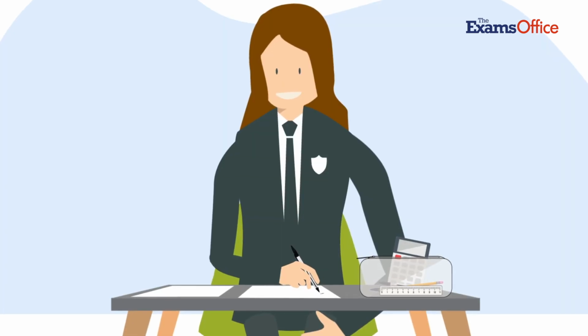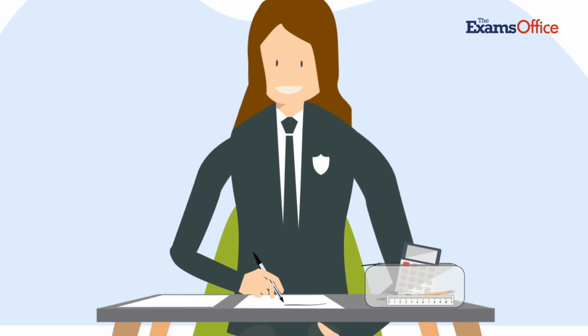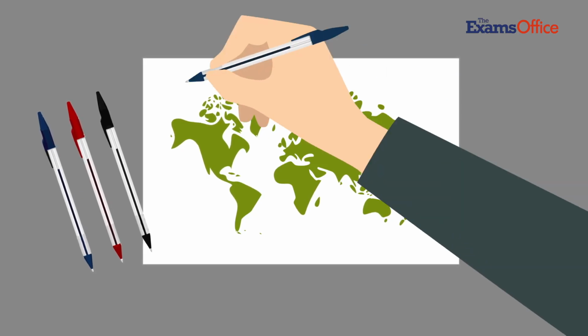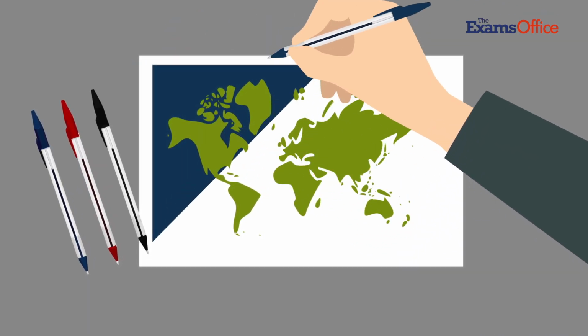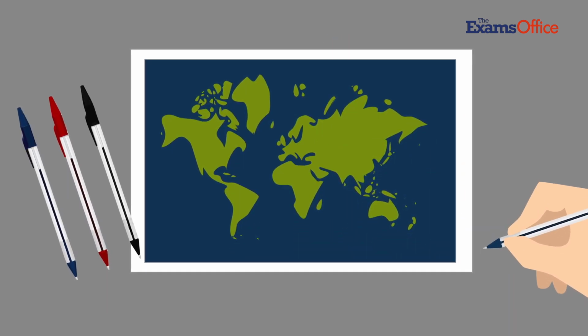You must write clearly and in black ink. Coloured pencils or inks may only be used for diagrams, maps, charts, etc., unless the instructions printed on the front of the question paper state otherwise.